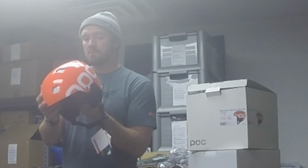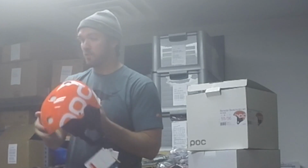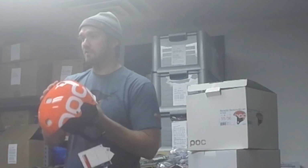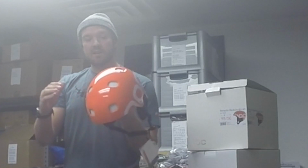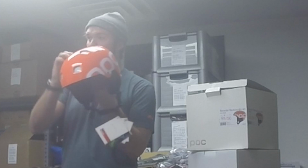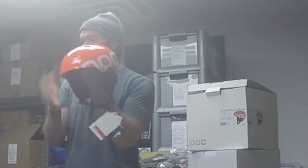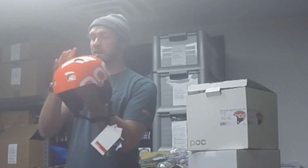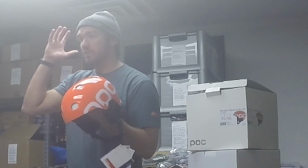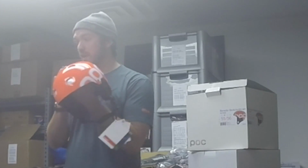So MIPS, not something that POC created. MIPS is its own company that we pay to put in our helmets. We feel it's the safest addition to a helmet. What it does is that it allows the shell to move relative to the liner to absorb some of those rotational impacts. So essentially this shell will shift in relation to the inside of it, counteracting that, which is pretty close to what your skull does for your brain. It allows the skull to move around the brain a little bit to absorb some of those rotational impacts.